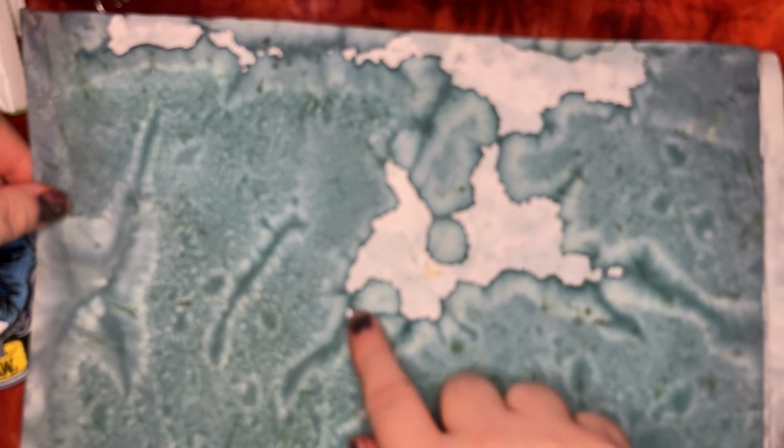I mean, look at these. These are so neat. I just love them. This is one of my favorites. Look at that. This was the top one, the one on the top of the pile on the pan in the oven, and it's so cool.